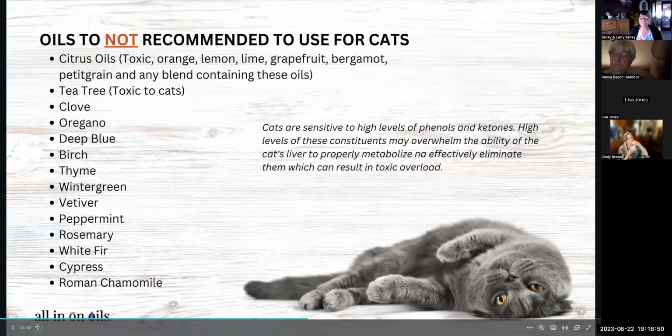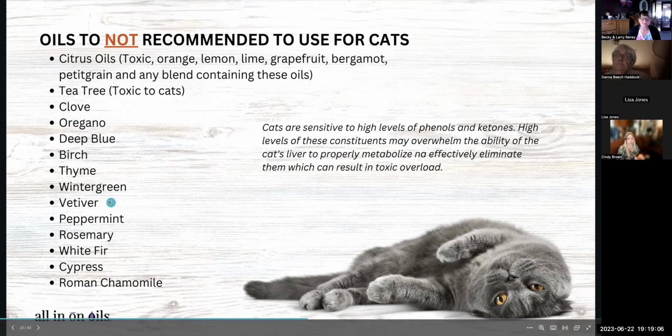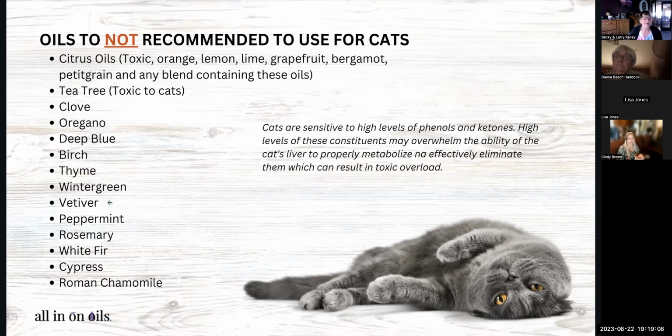So here are some oils to not use for cats. I just want to point out, when I was talking about the fireworks for the dogs, vetiver is just a wonderful oil for me. I love it for sleeping, but it's one not recommended for cats, and I was disappointed to hear that. So this list is a lot longer for the little ones.